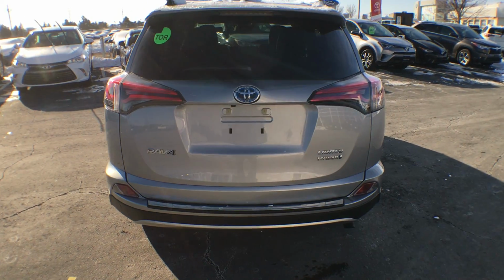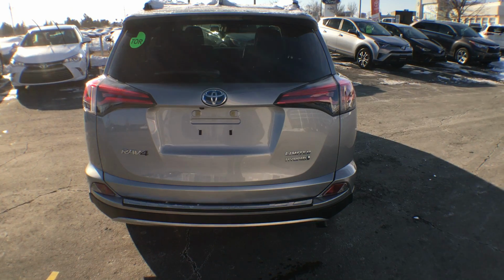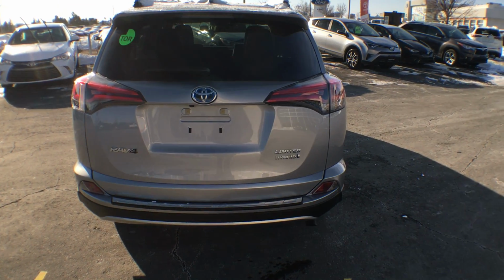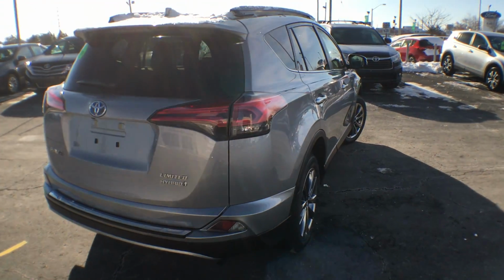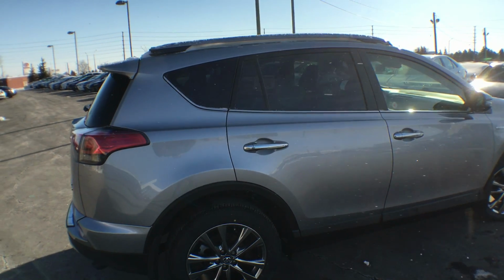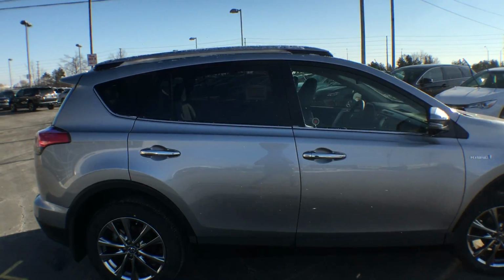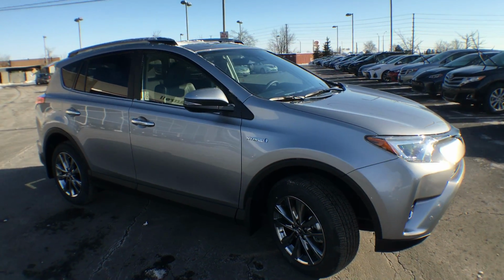On the rear here, this is our power liftgate. It is also a hands-free liftgate, which I will explain more when we get to the cargo section of the video. But it does have its own windshield wiper as well as your chrome badges. Taillights do wrap up along the side of the vehicle. We have silver painted roof rails across the top. And lastly, we have signals integrated on your mirrors.